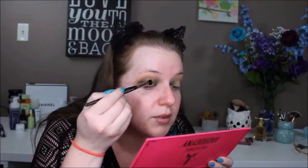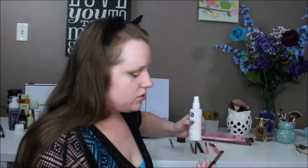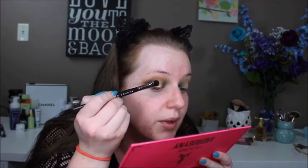This seems to happen to me often. So what I'm going to do is get some setting spray. So I'm just going to spray it first and then go in the pan. Ugh, I hate that. I don't want to. Okay, here we go. Let's try this now. Okay, I feel like it's packing on better this way.